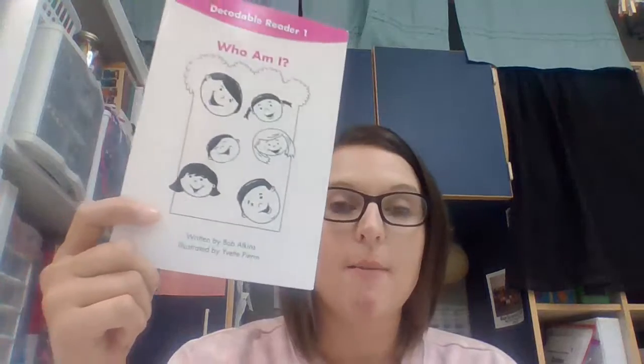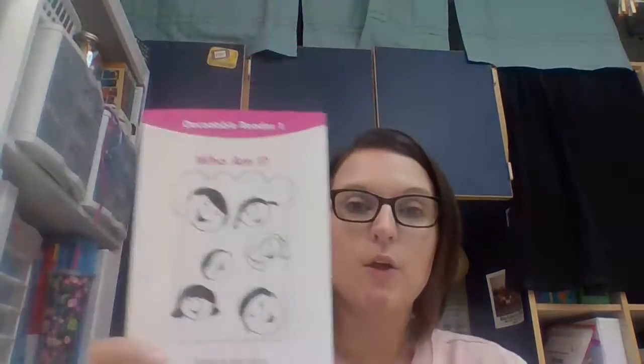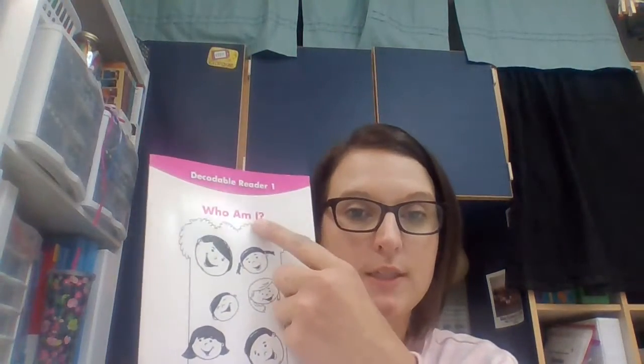So I'm going to be posting this book. Who Am I? It's written by Bob Atkins and illustrated by Yvette Pierre. And it is a sight word book and a decodable, which means some words you have to know because you've been practicing your sight words using the sight word booklet we do each week. And then you also can sound out some words. Now, Who Am I is a question. So it has a question mark at the end. It's asking, who am I? So this book is about kids.